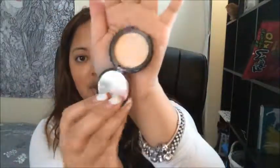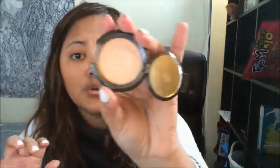And then I think this is the last item. Yes. So the last item we have here is the Becca Moonstone highlighter. I get compliments on this one as well. I think I got this as a gift from Nancy. I think Nancy was the one who got me this when she brought me to Sephora for a shopping spree. This one is a really good one.